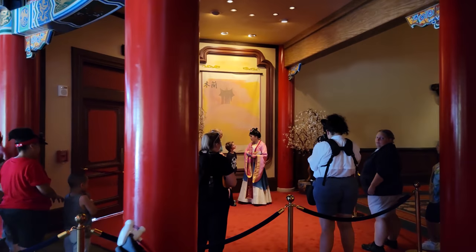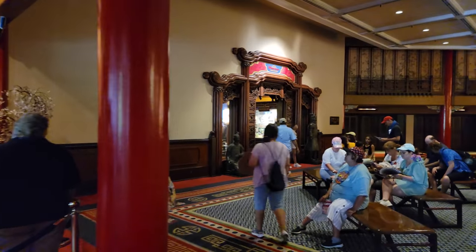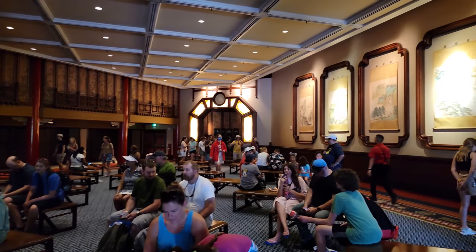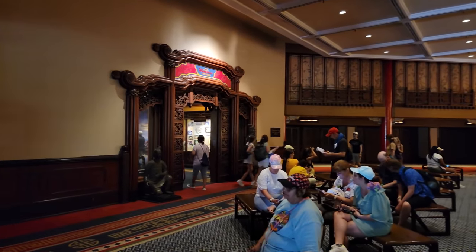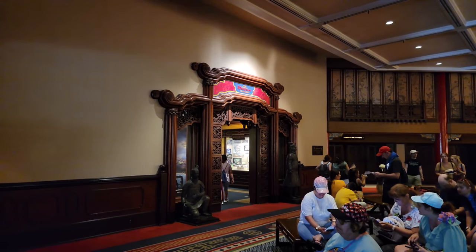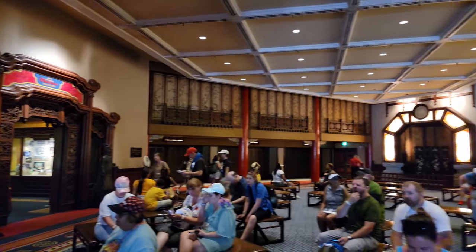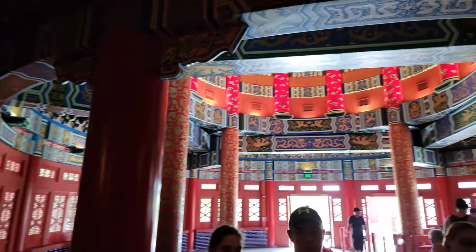Let's go back to normal mode here. Of course, everybody's getting out of the sun and enjoying some AC while they wait for Reflections of China. And then the theater is right through the doors there. There's the Shanghai Disney Resort preview, so definitely check that out when you get a chance. We're going to keep moving, though. We don't want to take too long to get through World Showcase here.